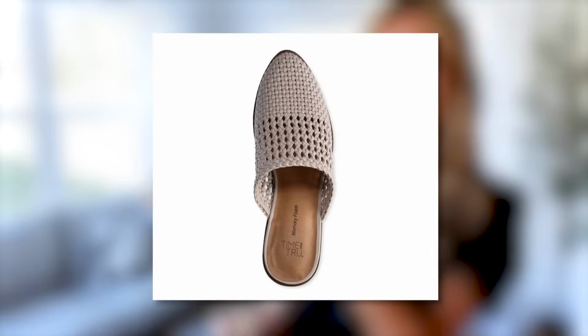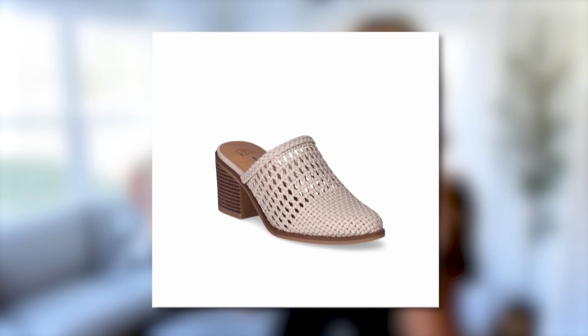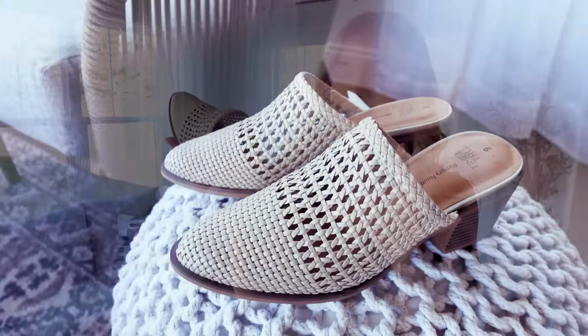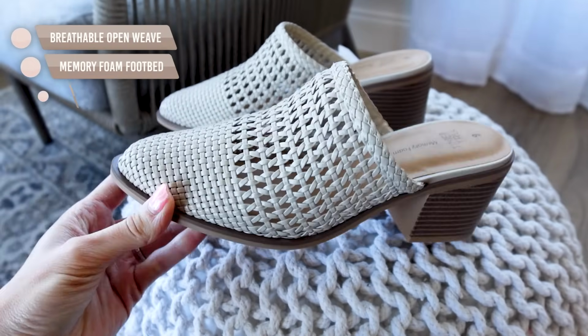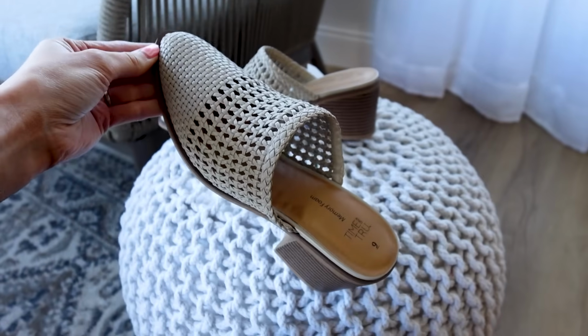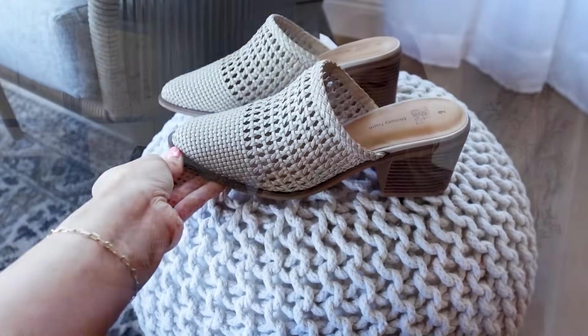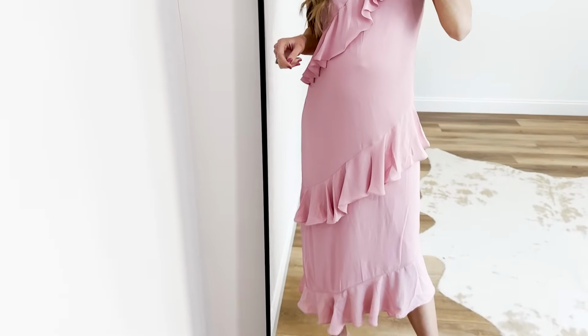They do have a 2 3/4 inch block heel, but again, they have that super comfortable memory foam padding that Walmart has. They're so incredibly comfortable to walk in. And even the woven fabric up here does not bother my feet. I feel like it's a really stunning shoe that you can dress casual or dress up. You can wear this with jeans, casual or for the work environment, so it's very versatile.